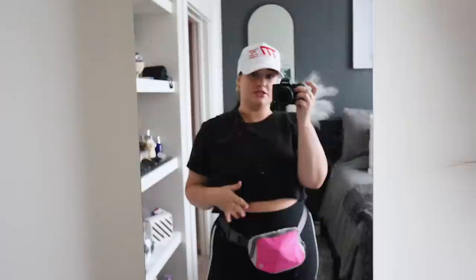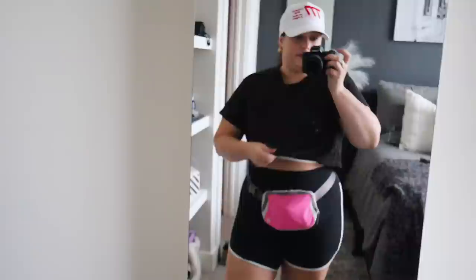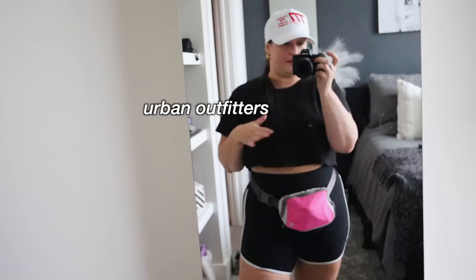Otherwise, we don't have anything really groundbreaking going on here. I wanted to stay super comfy because I'm just coming straight back home today. Look at this cutie little new hat I got from Urban Outfitters. We will talk about them a little bit later. I also got this black new cropped shirt from them. I have on this matching set underneath from Aerie, but it's a little chilly this morning, so I put on this crop tee over the top. This also is from Urban Outfitters. This is from Lululemon. And then I just have my Yeezy slides on.